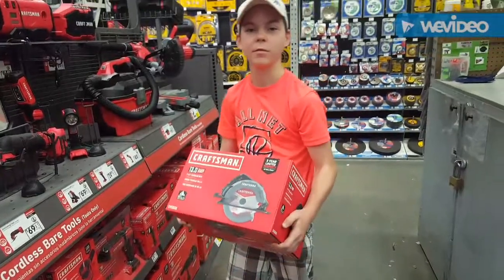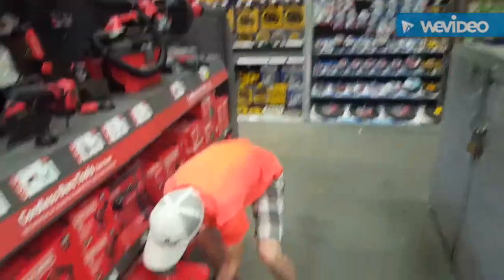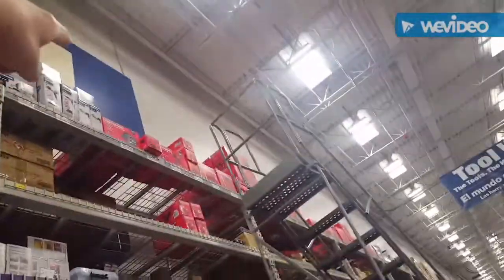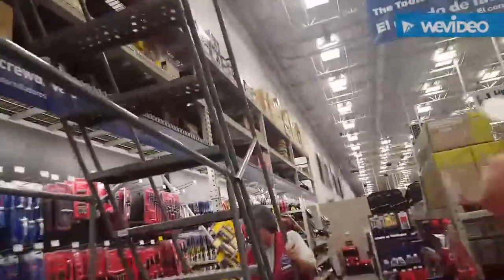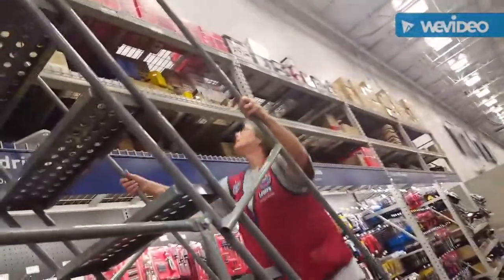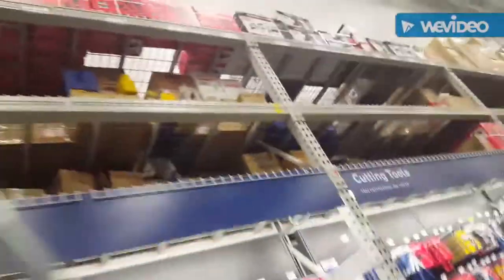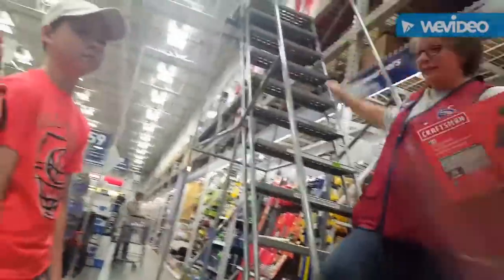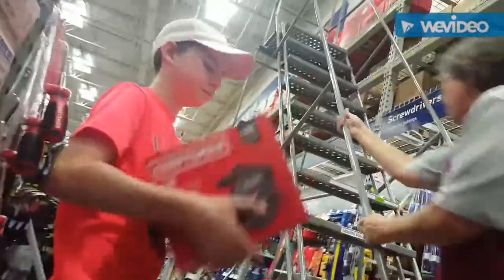We needed the battery, so we need to get some help. Look, I see it right there. It says we have three, but only one on the shelf. Oh, we appreciate it. You're so welcome. All right, thank you very much. Y'all have a blessed day. Same to you. Thanks for your help. Stay dry. We'll try.